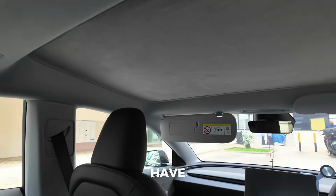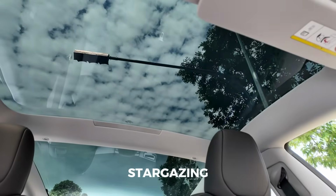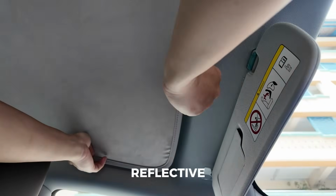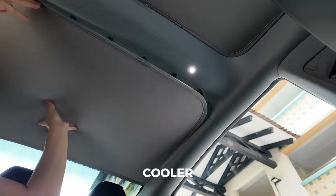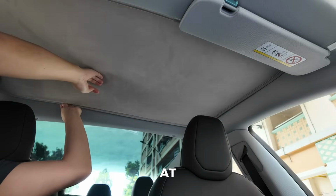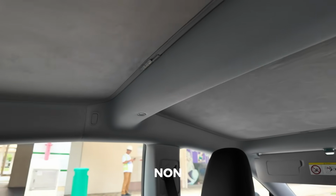The second must-have, a proper sunshade for the panoramic glass roof. The Tesla roof is beautiful, great for stargazing, but under Singapore's afternoon sun, it turns the cabin into a greenhouse. I got one with a reflective outer layer that goes above the mesh shade. The result? A cooler cabin, lower AC usage, and a headliner that's not hot to the touch. It's removable, so at night I just take it off and enjoy the view. But during the day, it's non-negotiable.